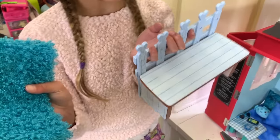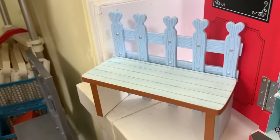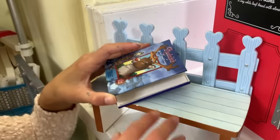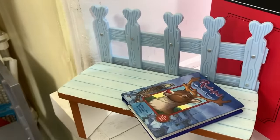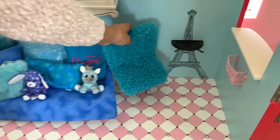So there's these two things. There's an outdoor bench that can go right here. And I'm going to put a blue book on the bench if she wants to read. And this, like, spinning blue fuzzy chair.